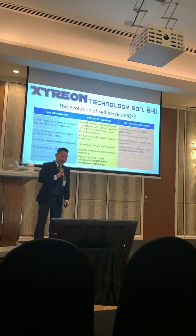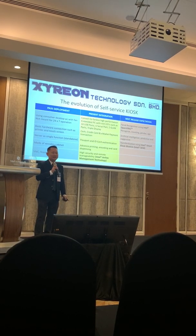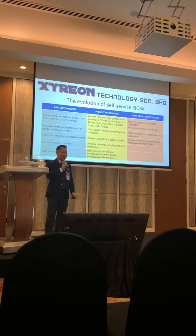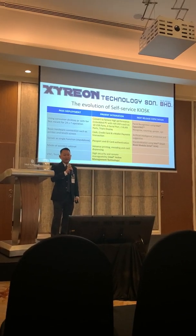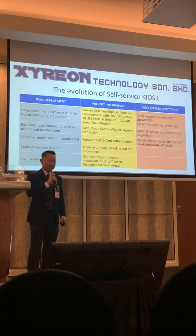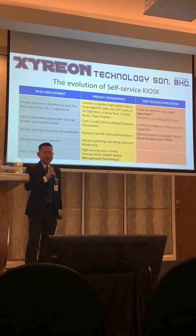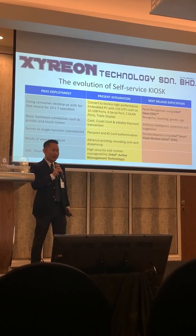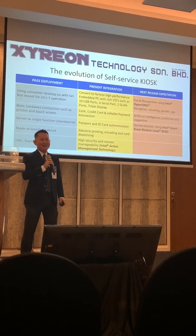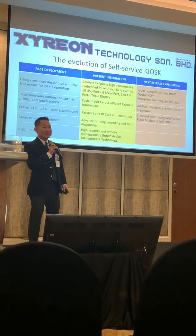What I'm trying to say is that in past deployments, a self-service kiosk could be as simple as a consumer desktop PC, which is not meant for 24/7 operation, with very basic hardware connections, such as just a printer and a touchscreen, serving a single function. Maybe it was made of a wooden cabinet, and people would say it's a self-service kiosk already. And for support of the application software, previously it was through VNC, TeamViewer or remote desktop. That kind of technology is what we call past deployment.